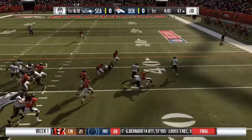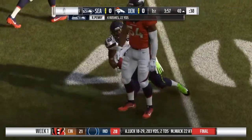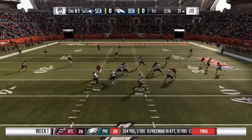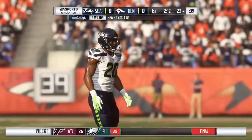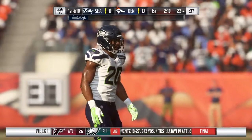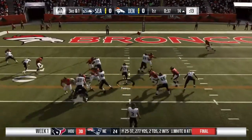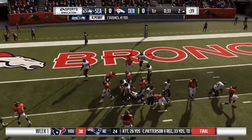The pitch goes to Penny, and a pretty big hole as he's down to about the 40. It's a 6-yard pickup, and it gets him to second and four. On second down, here's Wilson. Completes it to Dixon, and he'll go down here right around the 23-yard line. They'll try to run for it with Penny, and he'll be taken down at the 2-yard line.